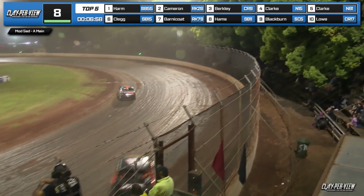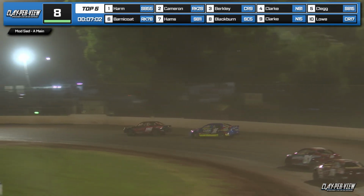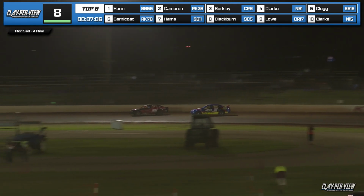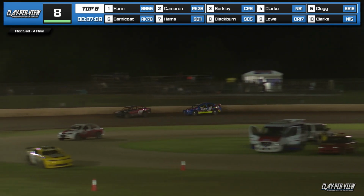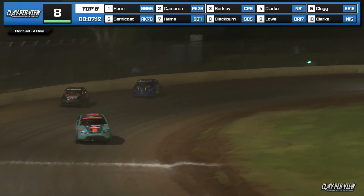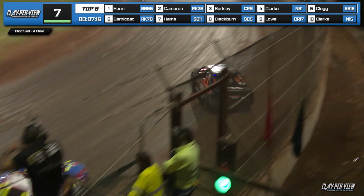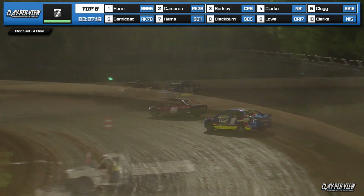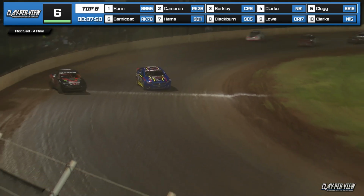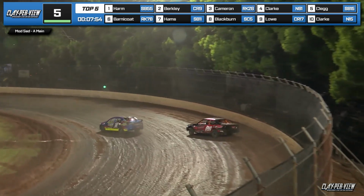Under the tower goes Josh Harm. Josh Harm now being chased by Mason Cameron. Joel Berkeley back there in 3. Quinton Clark would be the next one, just to the better of Bailey Barnicoat. And on the outside is Pacey Clegg. Clegg tries to stay up high on Quinton Clark as they go. Back behind him is Nathan Lowe. And at the tail of the field at the moment is that of Jonah Blackburn.